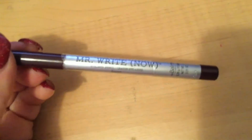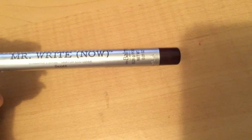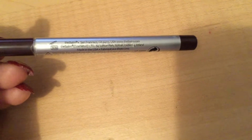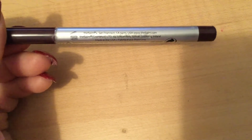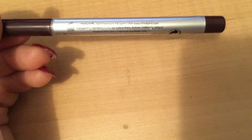So I'll show you on here. This is Mr. Right Now eyeliner pencil in Scott, and on the bottom here it says The Balm Cosmetics, 0.28 grams, net weight 0.01 ounces. The Balm is distributed in San Francisco, California, 94115 USA. Their website is www.thebalm.com. The Balm Cosmetics Limited, 64 Sutton Park, Sutton, Dublin, Ireland, made in the USA.